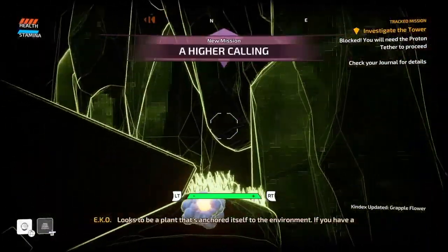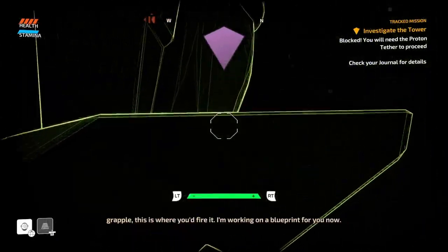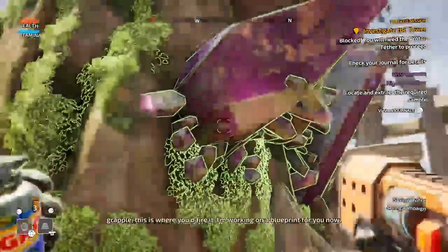Looks to be a plant that's anchored itself to the environment. If you have a grapple, this is where you'd fire it. I'm working on a blueprint for you now.